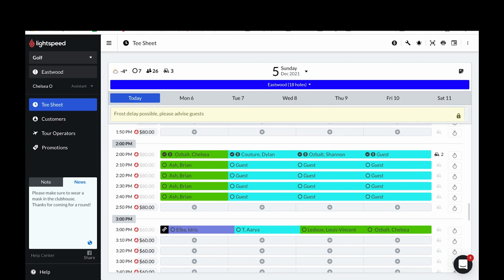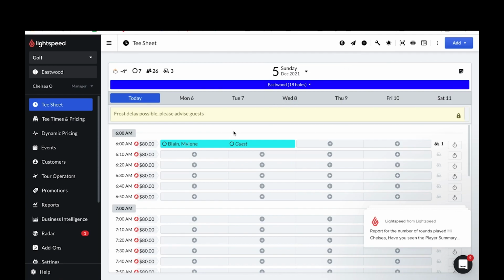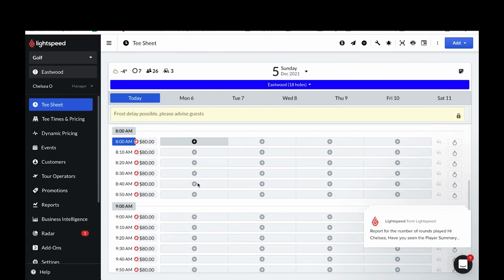So this is just a good opportunity to see the difference between our employee roles. As an assistant, you really have access, but we want to make sure we're being super aware of what we have access to. So if I refresh my page, we're going to be able to see that my icons are going to update a little bit on the top side of our T-sheet.